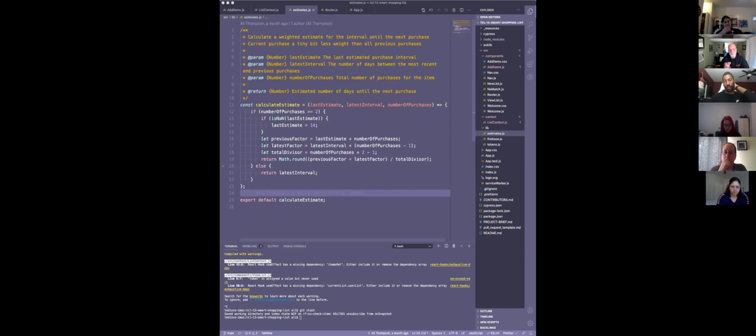When I first built this app for myself, I was recording every single purchase separately and doing math like that. But then I quickly realized that was going to make for a very big database and expensive queries and all this kind of stuff. So I figured out this little algorithm so that I could have just one record for the item with these 3 data points and still be able to calculate the estimates.